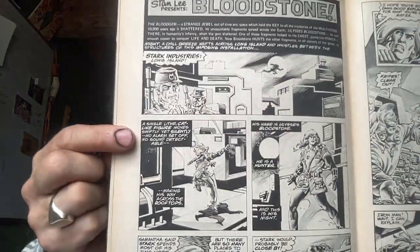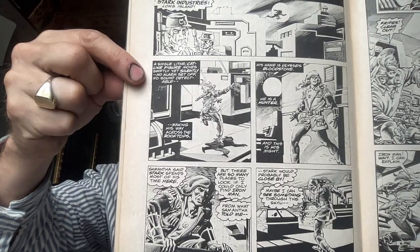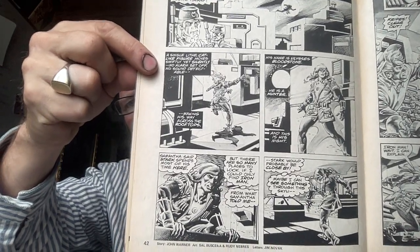Now the Bloodstone is amazing art again, an amazing use of the black and white, an amazing use of panels, the way they tell the story. They build up. Sal Buscema is so good at building up. Who's writing this? John Warner. I mean, it's fun. There are big monsters. There's action, but it's not very emotional. Doc Moench was much more emotional. But this is still good.